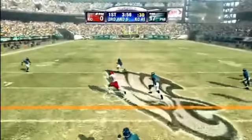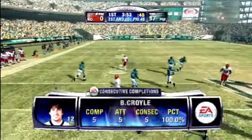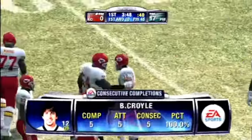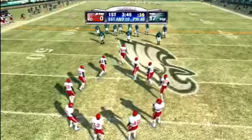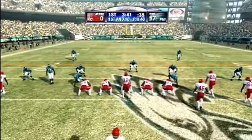Throws a bullet. And they get him at the 48-yard line. And a big catch by the tight end. And I can tell you this, there's nothing that defensive backs hate more than to have one of those big tight ends in the open field running right towards them.